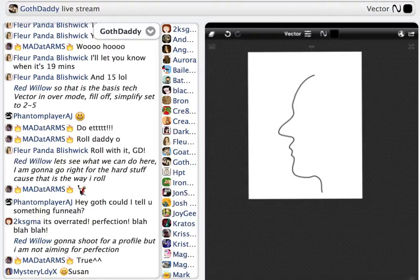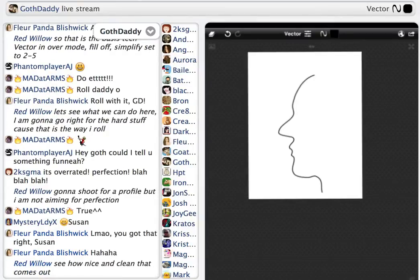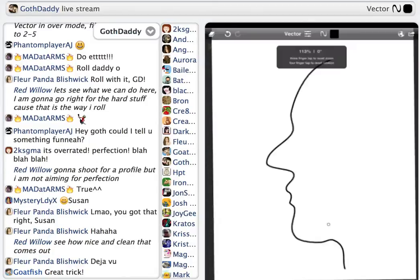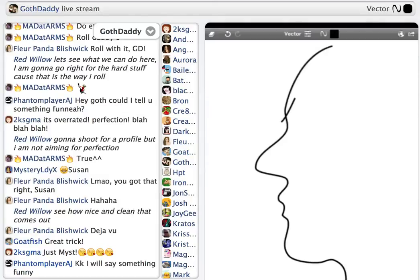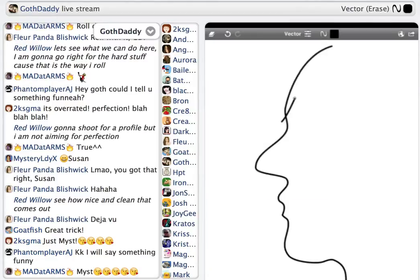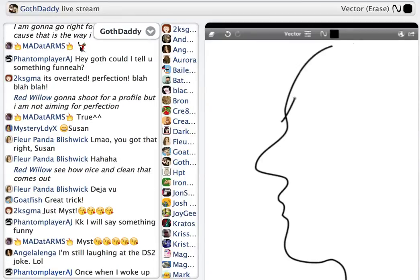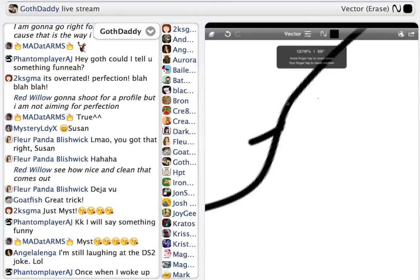And now the other thing, as long as I'm at this, let's say for instance I don't like the lips, or this is good for cleaning up lines. Let's say I do another line, and just for the heck of it, I'm going to put a line over here just to show you how I clean up. It's not a big deal. I use this all the time. Vector goes into erase, and then the only difference is that's it. That's the only other thing that I do. And then you can come in and clean this up.